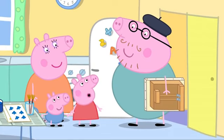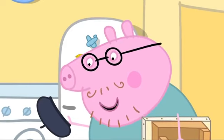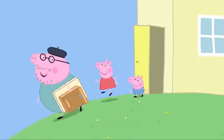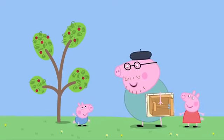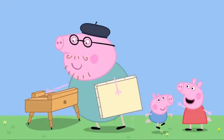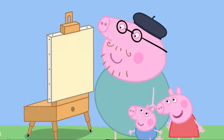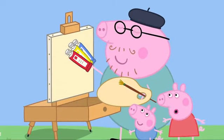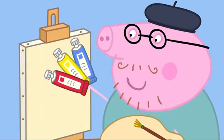Daddy, why are you wearing that funny hat? This is my beret. It puts me in the mood for painting pictures. Now, what shall I paint? Well chosen, George. I'll paint the old cherry tree. What's that? It's an easel, Peppa. It holds my canvas. What's a canvas? It's a bit like paper for very special paintings. Is that toothpaste? No, Peppa. These are special paints for grown-up artists.